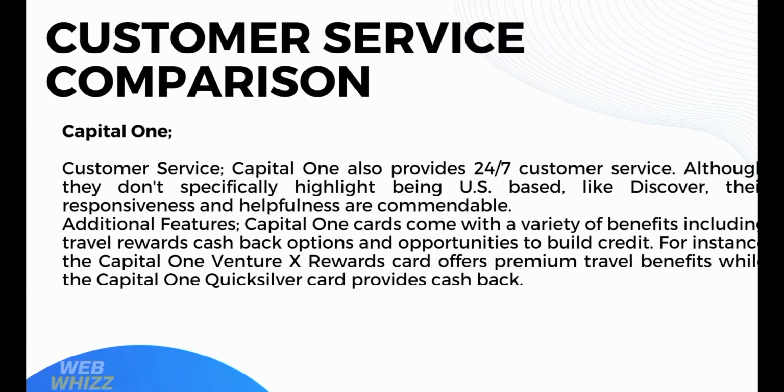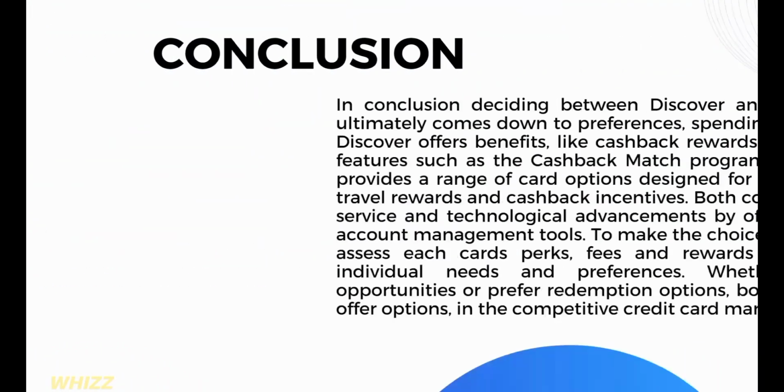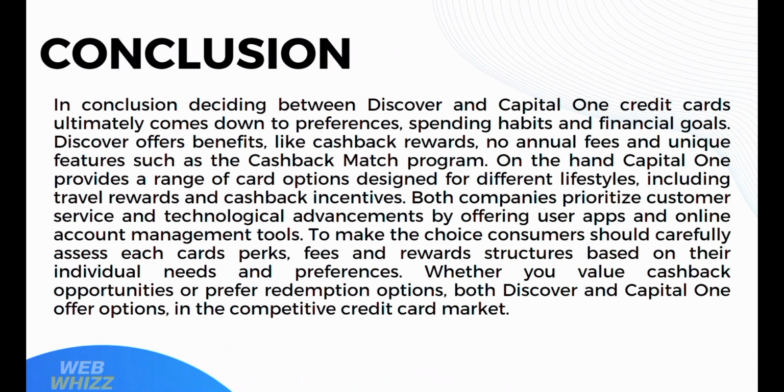Now moving on to the customer service of Capital One, it also provides 24/7 customer service, although they don't specifically highlight being US-based like Discover. Their responsiveness and helpfulness are commendable. And the additional features they offer are that Capital One cards come with a variety of benefits, including travel rewards, cashback options, and opportunities to build credit. For instance, the Capital One Venture X Rewards card offers premium travel benefits, while the Capital One Quicksilver card provides cashback.